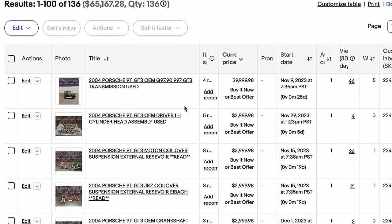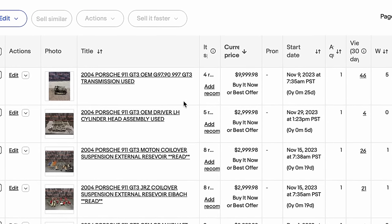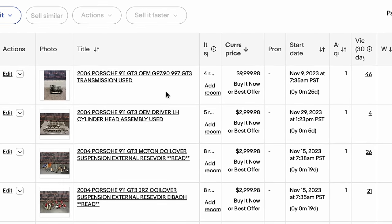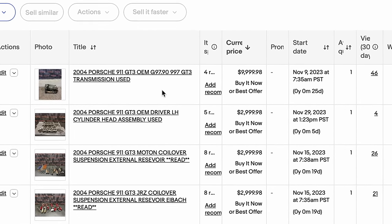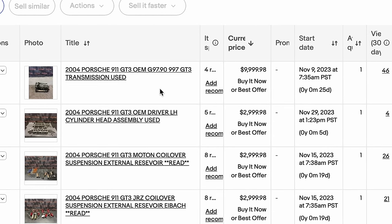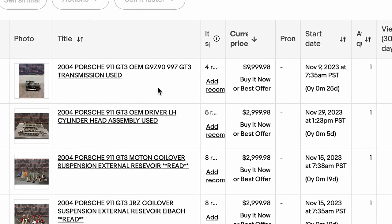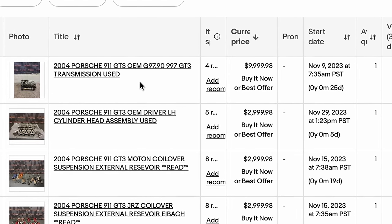First up, we have the transmission, and from what we could tell, this is a 997 GT3 transmission. Alex was doing a lot of digging, a lot of research on it. We were reaching out to some of our resources that you've seen on the channel in the past, and best we can tell, this is a 997 GT3 trans, which adds some value to it.